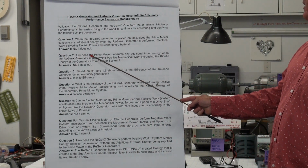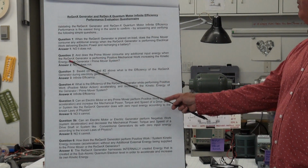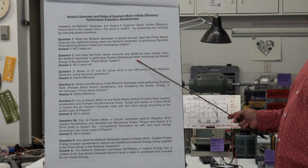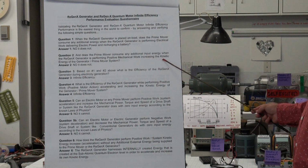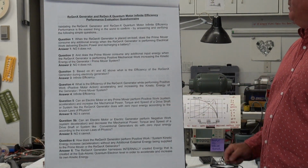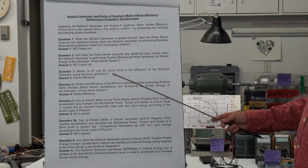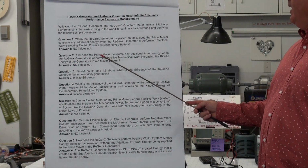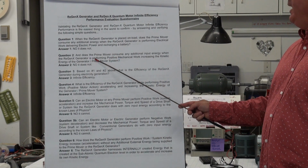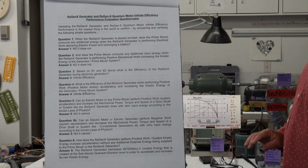And does the prime mover consume any additional energy when the ReGenX Generator is performing positive mechanical work, increasing the kinetic energy of the generator prime mover system? No, the ReGenX Generator does not require additional prime mover consumption when it is performing positive work, accelerating the system.